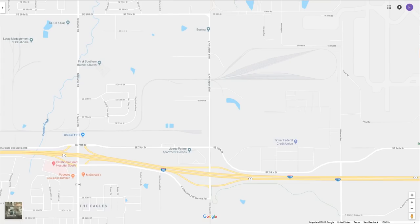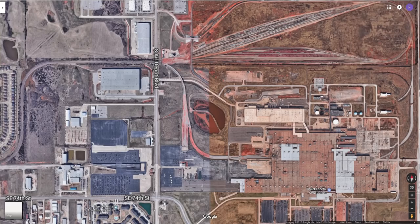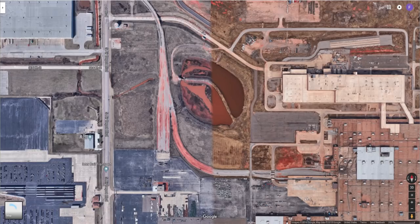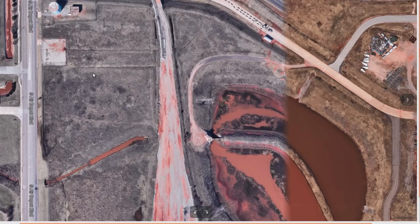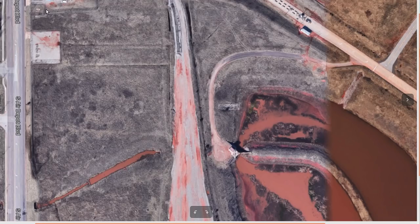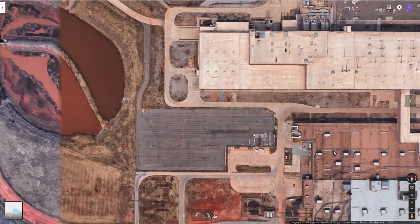So here's Google Maps, and on my machine, Midwest City, I can still see the railroad tracks. You know, everything's still just like when I made the video. So, you know, here's where we were looking. Actually, we were looking right through here because there's this natural gas piping here. So we were looking right in this direction over here, looking straight down at this parking lot pretty much.